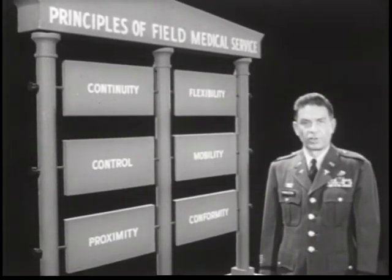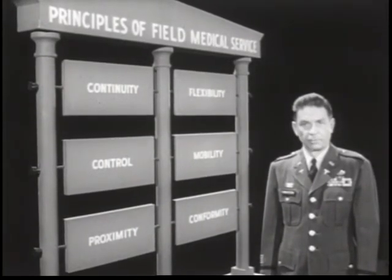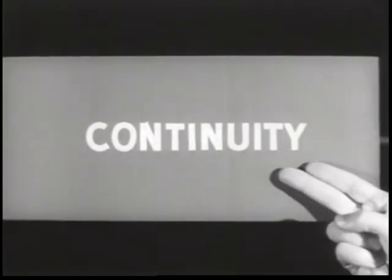These, then, are the six principles of field medical service. Once treatment of a patient has begun, it must be continued without interruption. Adequate treatment, combined with timely evacuation support from the rear, can assure the continuity of patient care at and between each phase of the medical system. Patients and the means to treat them must remain under the control of medical personnel at all times. In this way, each medical facility will be able to carry out its mission, and the greatest good to the greatest number will result.